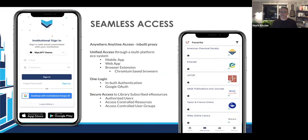So seamless access, so anywhere, anytime access through an inbuilt proxy. It's a unified access, complete ecosystem. So you have a mobile app, web app, and a browser extension. Now I want to address the mobile app because I think this is something that's really important. A lot of institutions that we're working with today are actually in a position where they're looking for ways to put that content into the hands of the users. And to be able to do that through a mobile app, something like MyLOFT can actually help to facilitate that.